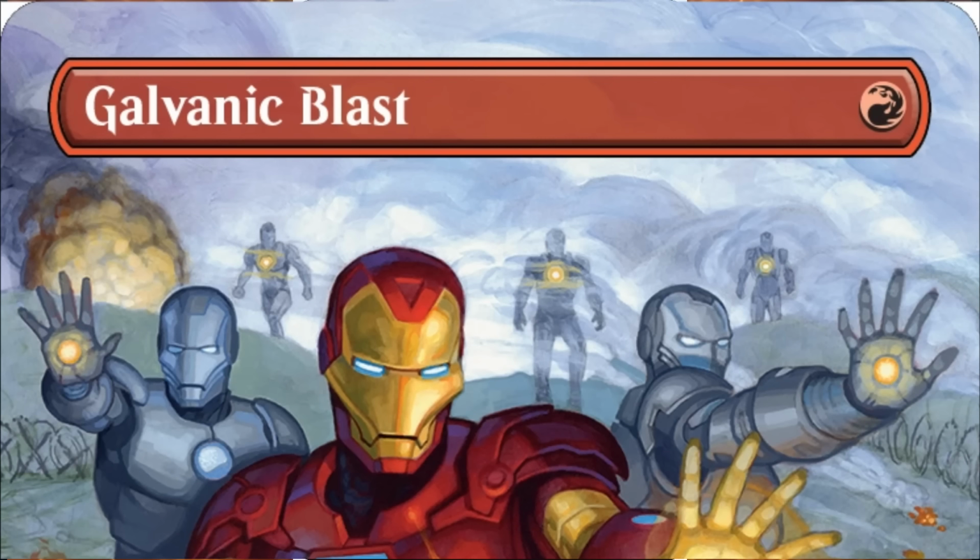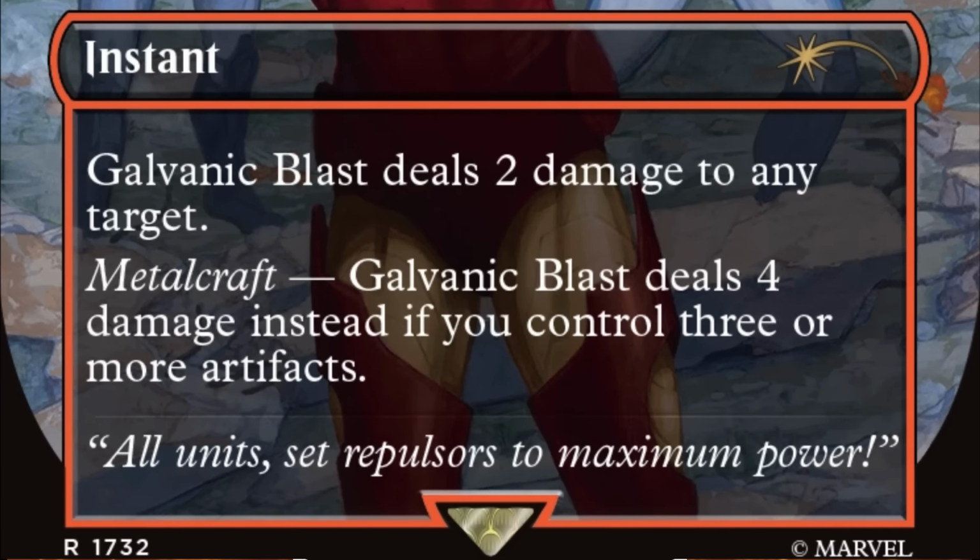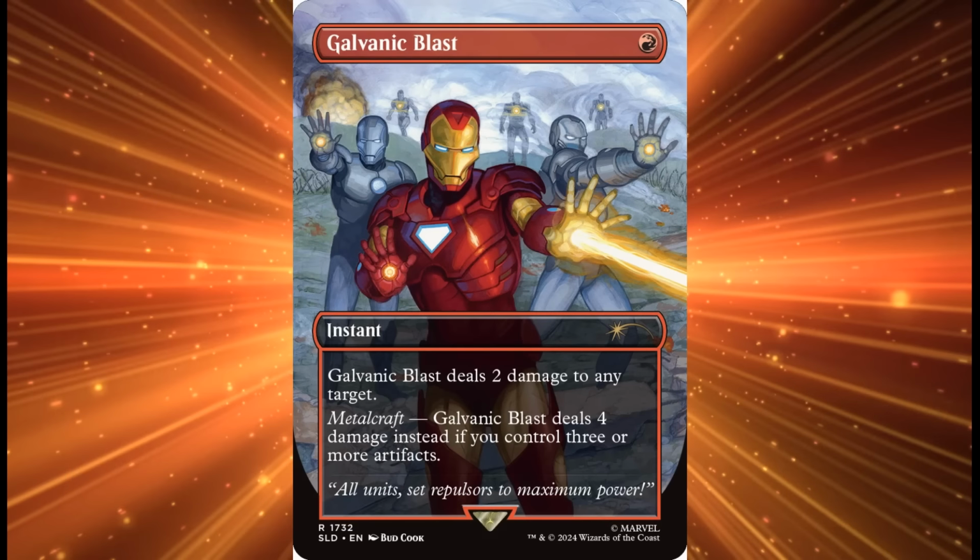Now, it's a single casting cost with some great artwork, all the drone Iron Men out there, with an instant speed that says 2 damage to any target, Metalcraft, which means it deals 4 damage instead if you control 3 or more artifacts, which actually kind of fits well with the Iron Man theme here of being able to create the treasure tokens. I like the idea of it fitting in well, okay? It's a good card, not a high value target, but a nice card to have.